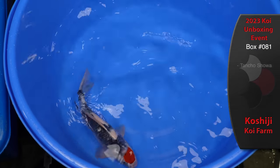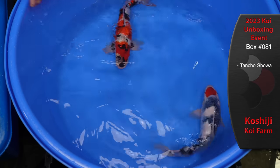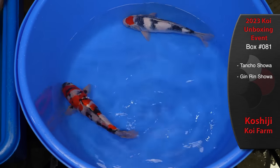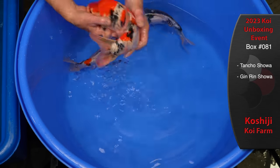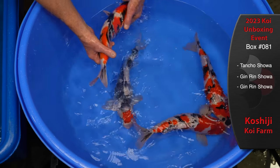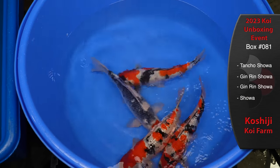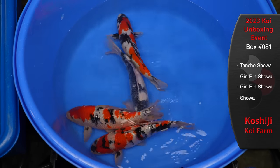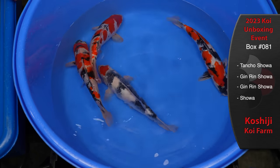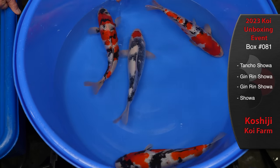Here we have some larger 2-year-old koi. Starts off with the Tancho Showa. Now the black on this fish isn't up all the way just yet, so we have some hope that it'll come up in a year or so. But in the meantime, very nice pattern. A little atypical with that black all on one side, but still, the quality was there. We then have a couple of Ginrin Showas, followed up with a standard Showa. The thing we love about Koshiki Koi Farms is his black is always super deep and super intense. That's something we can always count on with his koi.